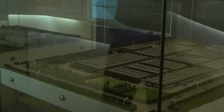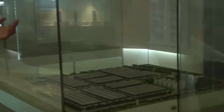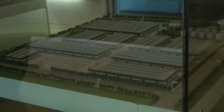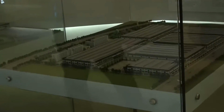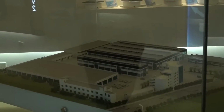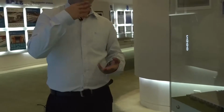This one is our Chengdu factory. And this one is our Jiangxi factory. This one is in Henan. And this one is another one in Foshan, in Nanhai district. It focuses on the industrial profiles, which I mentioned before is for the heat sink.